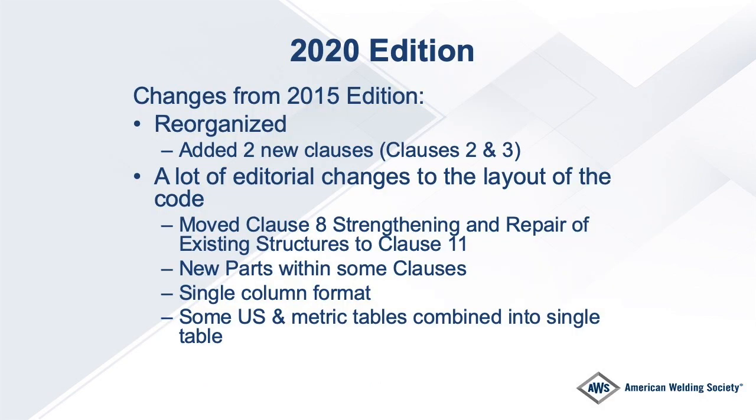A 100,000-foot level overview of changes in the 2020 edition includes a reorganization by adding two new clauses, Clauses 2 and 3, along with a lot of editorial changes to the layout of the code, including moving Clause 8, Strength and Repair of Existing Structures, to Clause 11, and new parts within some clauses to better describe those sections. Like other newer AWS standards, this is presented in a single-column format, and some US and metric tables have been combined into single tables. Note that these US metric changes will not be specifically discussed.